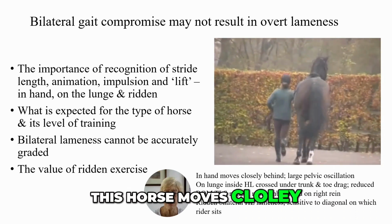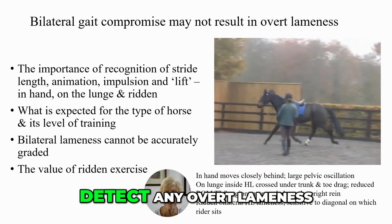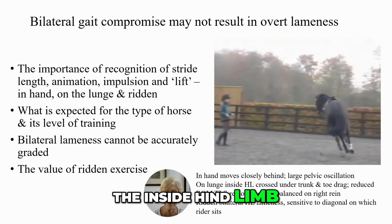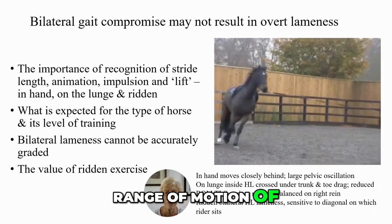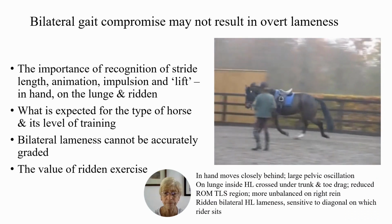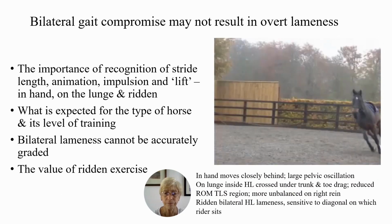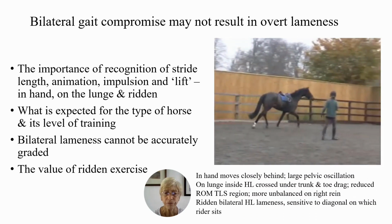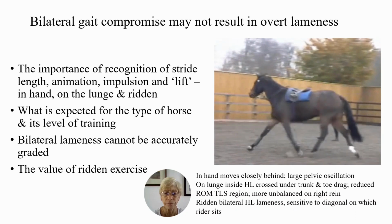This horse moves closely behind with a large pelvic excursion, but I am unable to detect any overt lameness. On the lunge, the inside hind limb crosses under the feet, and there is reduced range of motion of the thoracolumbar-sacral region, and not much swing of the tail. The speed is somewhat erratic. Going to the right, the horse is more unbalanced, and the right hind limb crosses more underneath the trunk and the hindquarters swing out.